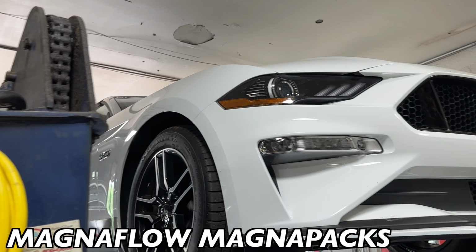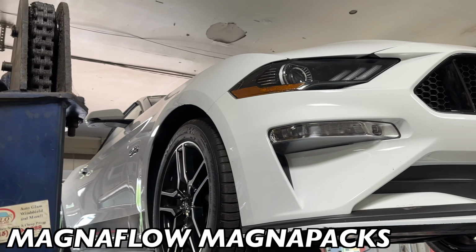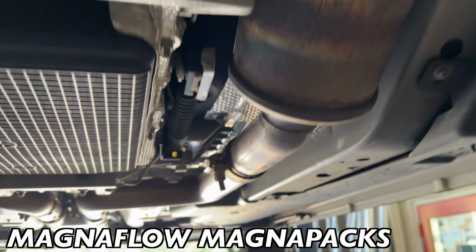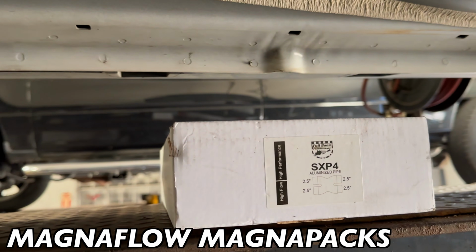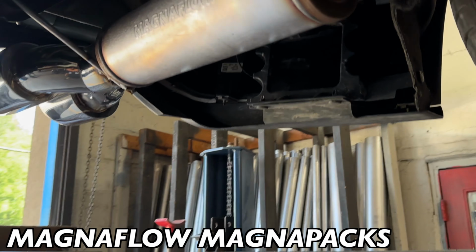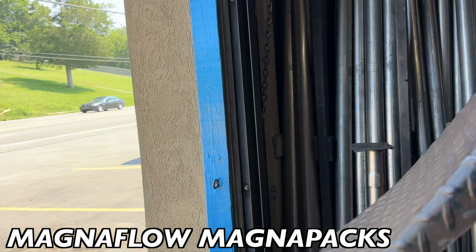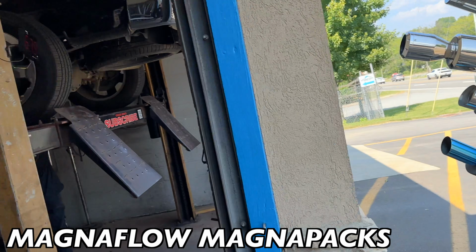2018 Ford Mustang GT convertible. Really beautiful, clean car. Only got 14,000 miles. That is insane. Barely driven, so you can tell it's clean. Factory converter, then we added an X pipe instead of the resonator right there. Part number SXP4. Then 2 1/4 continues out the back. Then we installed 2 MAGNAFLOW MAGNAPACKs there and right there. And then we finished it off nicely with 2 Natami tips right there, and Tim threw the box away.